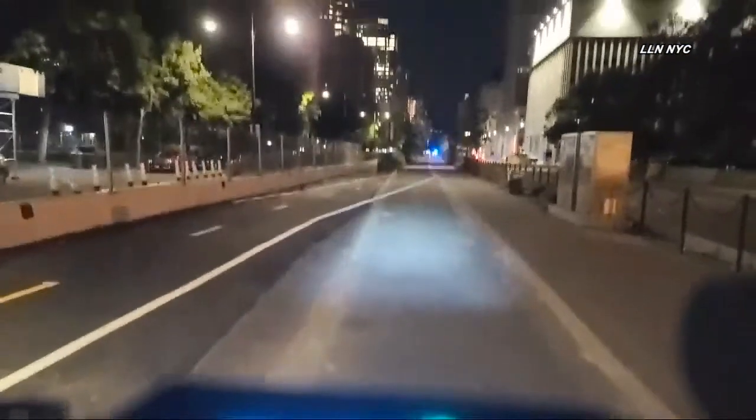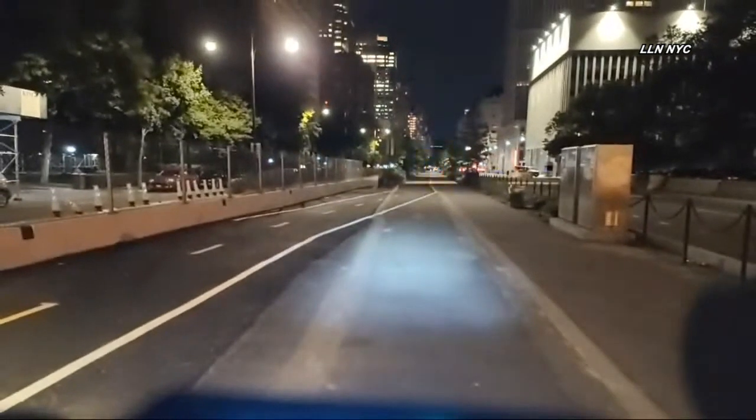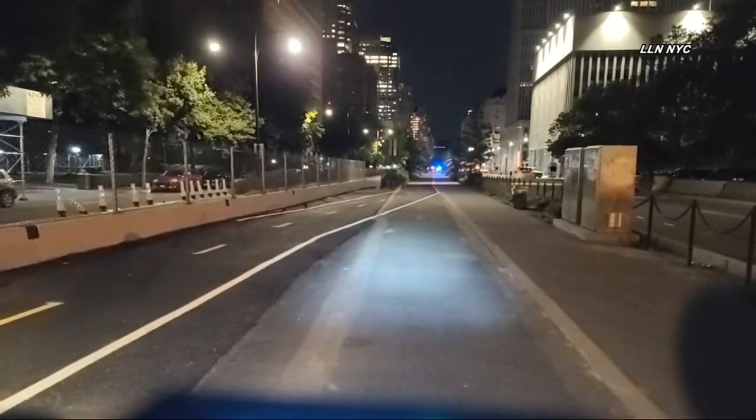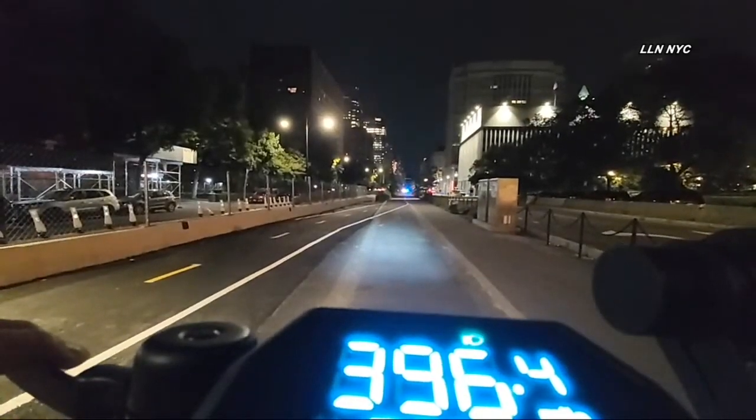You're gonna see the pedestrians and the cyclists merging into this huge road here. That's the only time pedestrians and cyclists will be together. So nobody's gonna follow the rules.